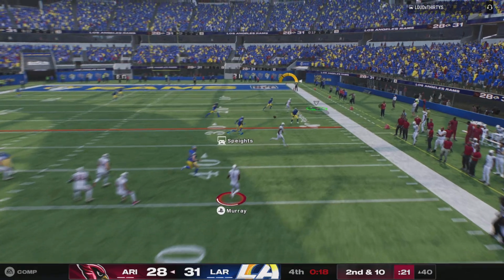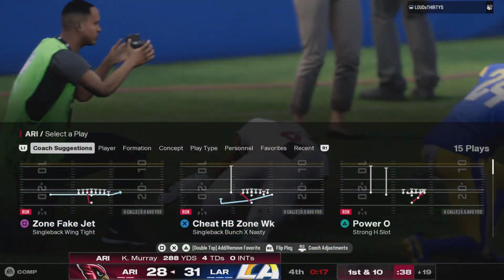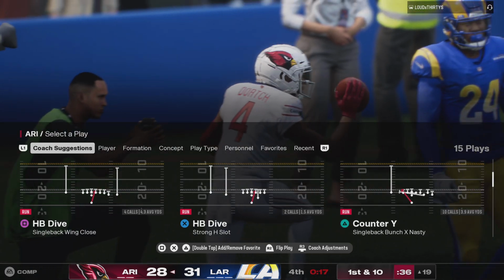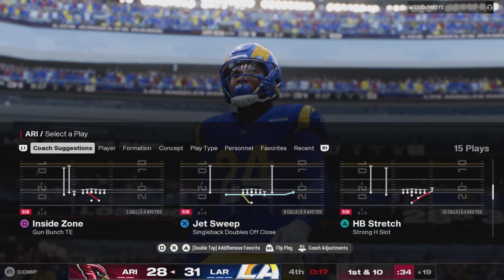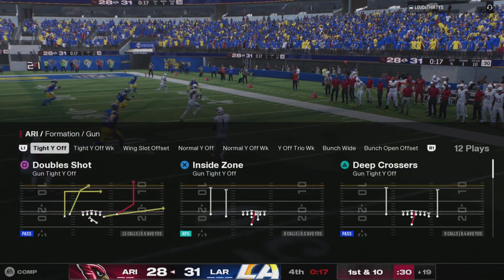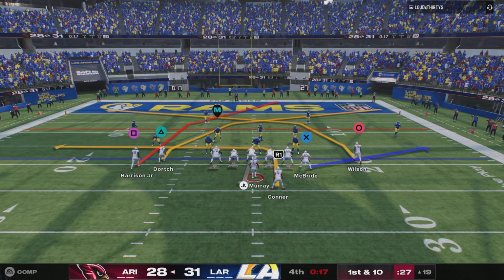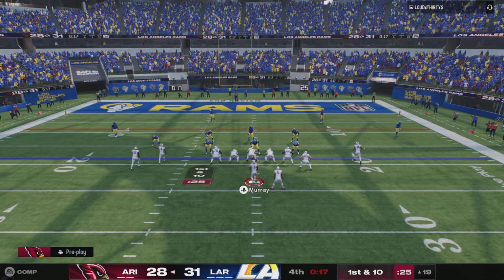On the move, headed right. Has a man, that's Greg Dortch. It's a 21-yard gain. And that's a Cardinals first down. That's just great instincts. Go air it out on 2nd down rather than just play conservative and run it. They hit a weak point in the coverage and don't need to worry about 3rd down at all.